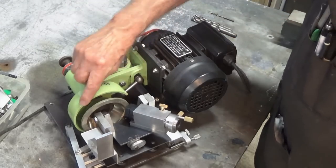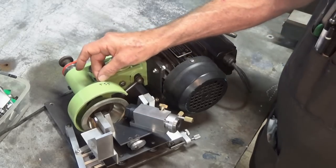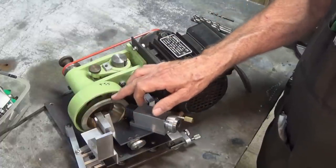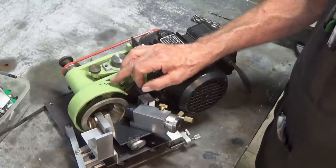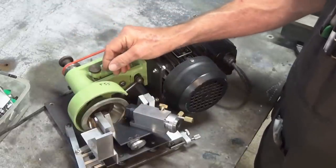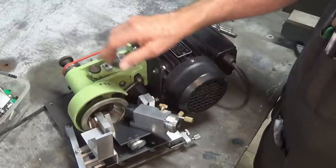This is chipping around the edge of this wheel guard here. Now also, this wheel guard is a bit useless. It doesn't protrude far enough forward to cover the face of this CBN wheel. And the machine does make a lot of very fine metal dust. And if I can trap most of that inside the wheel guard, it'll keep the workshop a lot cleaner.